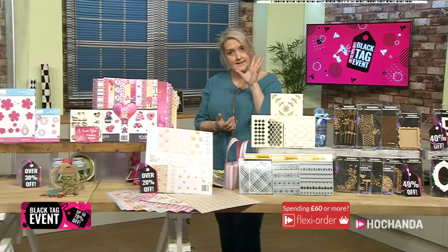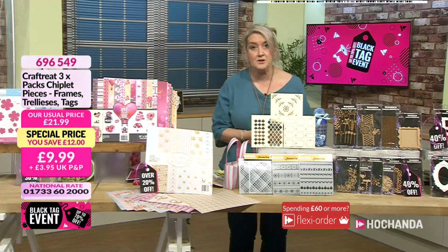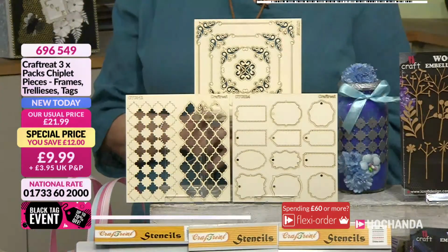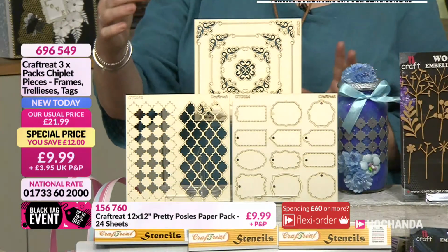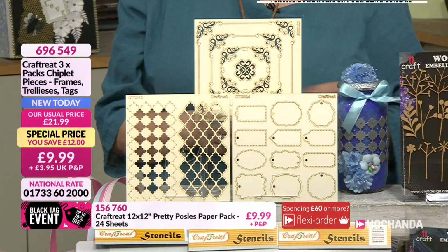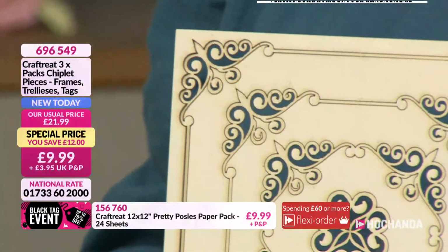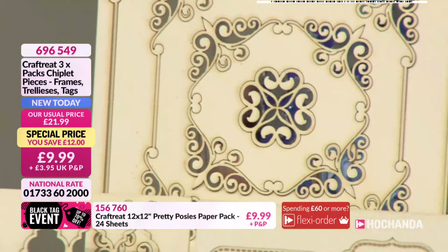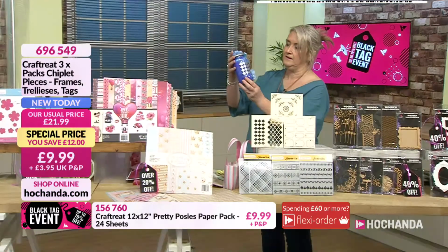Now, the next set that we've got for you, some fabulous little chiplets. And these are brilliant because these are laser cut elements that you're going to be able to use in a whole variety of ways. Look at the saving that you got on your screen there. £12 saving, whopping great saving, and you are getting all three of these for just £9.99. You're saving 45%. These are beautiful. I love the intricacy with these. Yes, that lights up. If you take the lid off, it lights up.